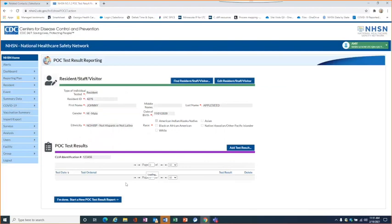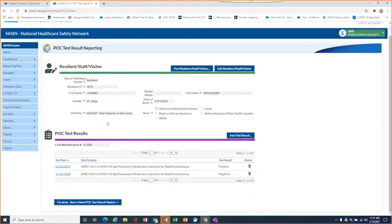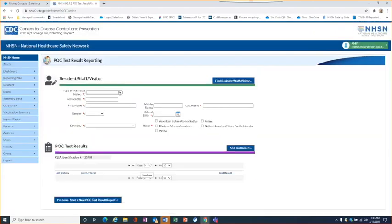Amy, one other item of note while you're on this page, you see where it says who can view, where it says resident, staff, visitor. If your view of what you can see on this page is limited to resident, then that means that additional rights need to be added to your profile to add staff. So you want to communicate with your facility administrator to have that added so you can do that.